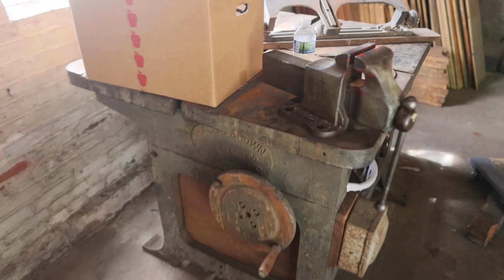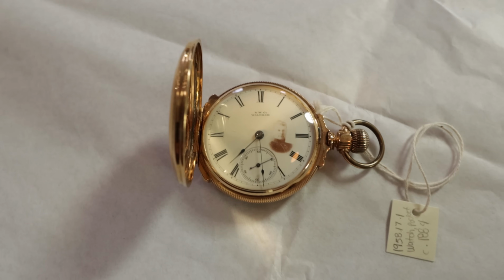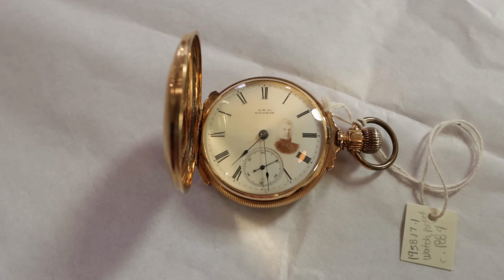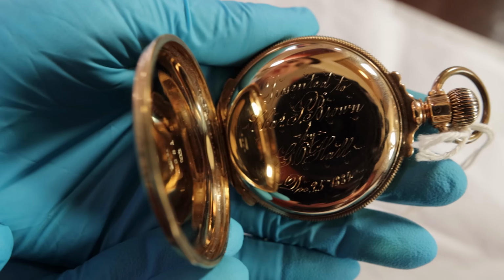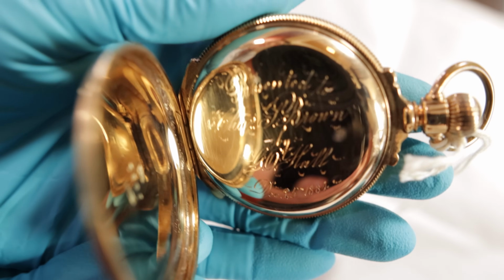I found and was able to acquire more of the Hall & Brown woodworking machines. Then I traveled to the History Museum where I got to see some of Mr. Brown's personal effects, like a gold pocket watch given to him from Hall, and some of his personal hand woodworking tools. So that was amazing to see something that belonged to the original owner of my house that he cherished a lot.